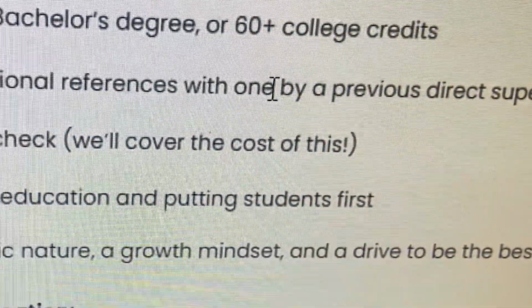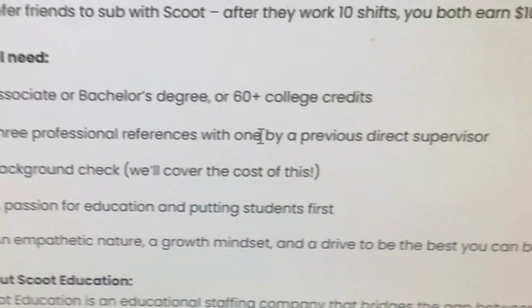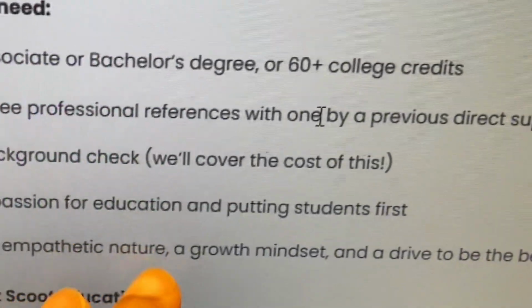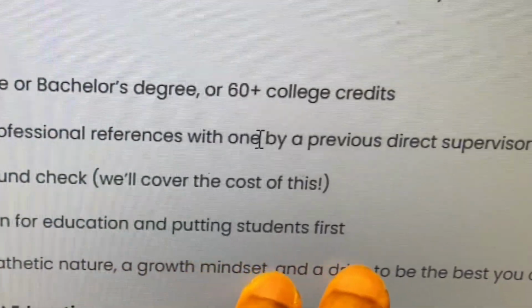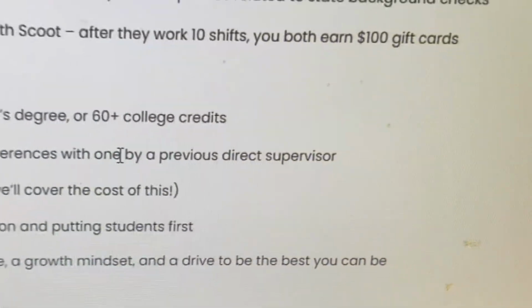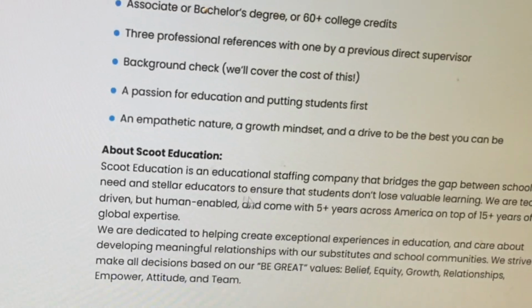And then they do the background check, and they will actually do a virtual interview, and they're going to be looking to see if you pass all this stuff, to see if you're good with kids, if you're someone who's able to work with them, if you match the vibe, basically is what they're going to be going off of.